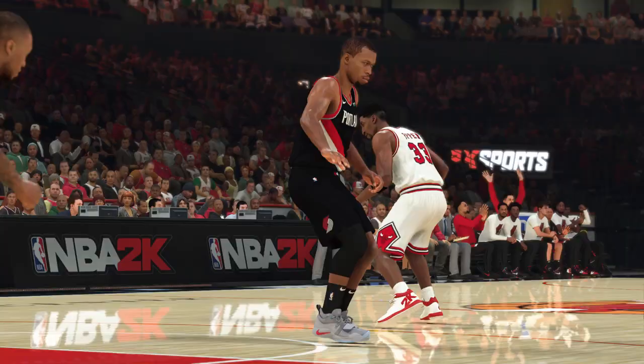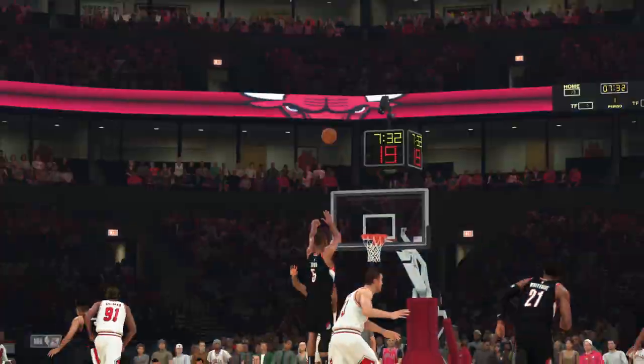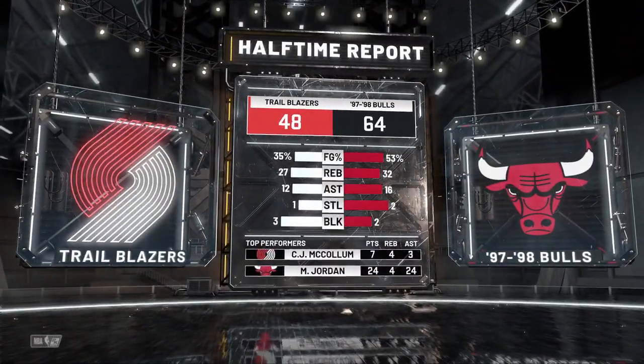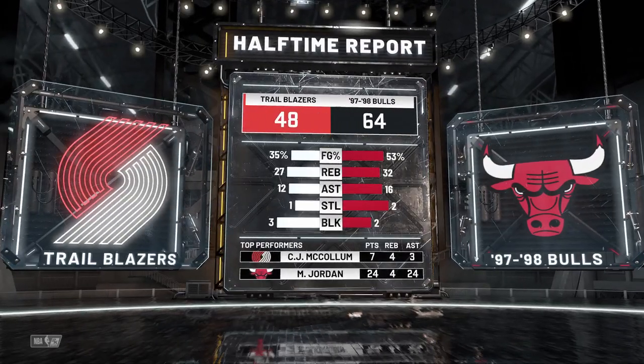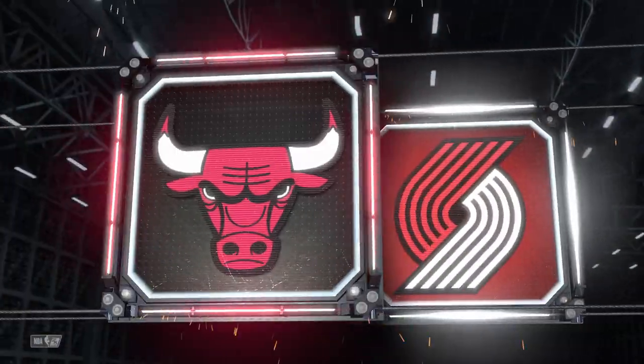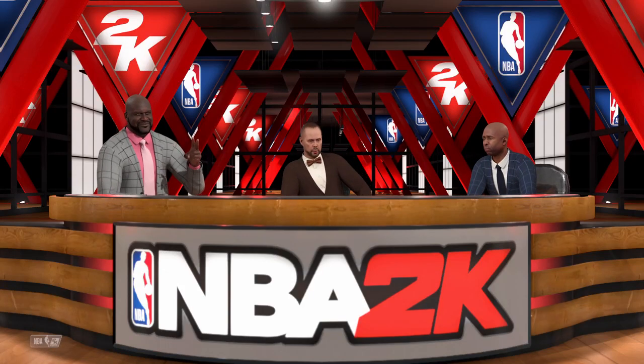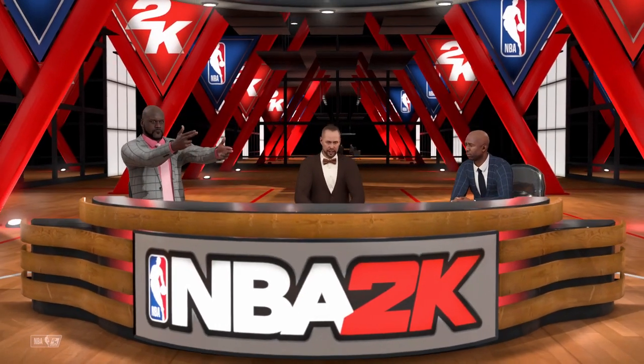Looking at Portland, Shaq, your thoughts? Well, first of all, as cold as they've been from the floor, I can't say I'm surprised by the score. You cannot shoot the ball that poorly and expect to be in the game. They need better ball movement. If their offense stays this stagnant, they can forget about a comeback. And that's a wrap. With the third quarter approaching, we now send you back to Kevin and the crew.